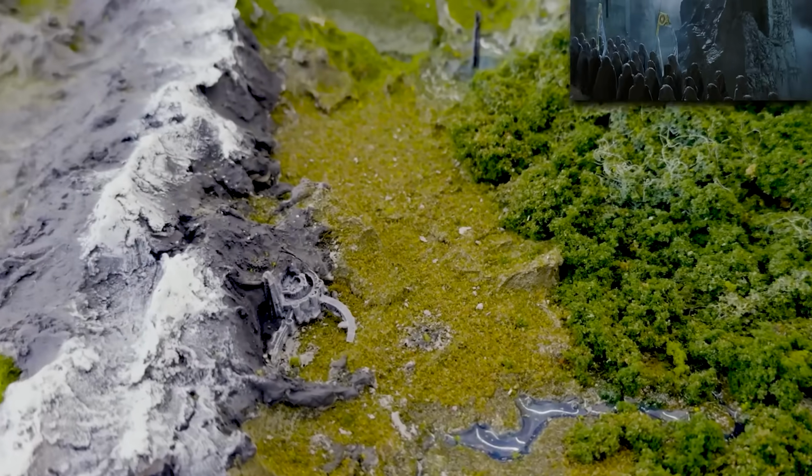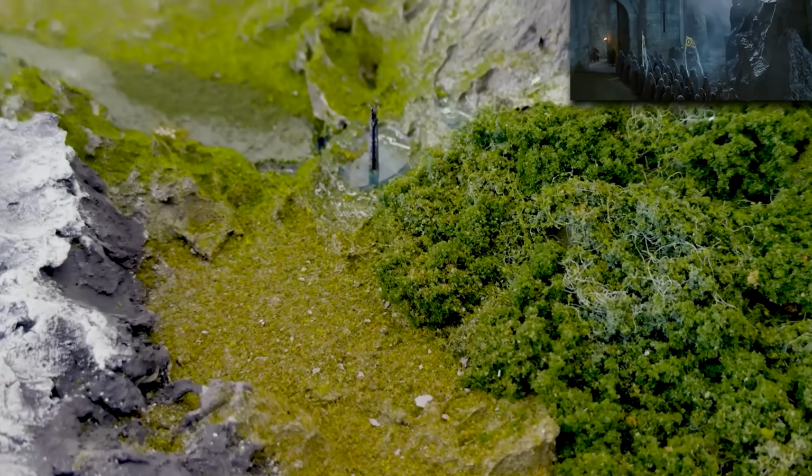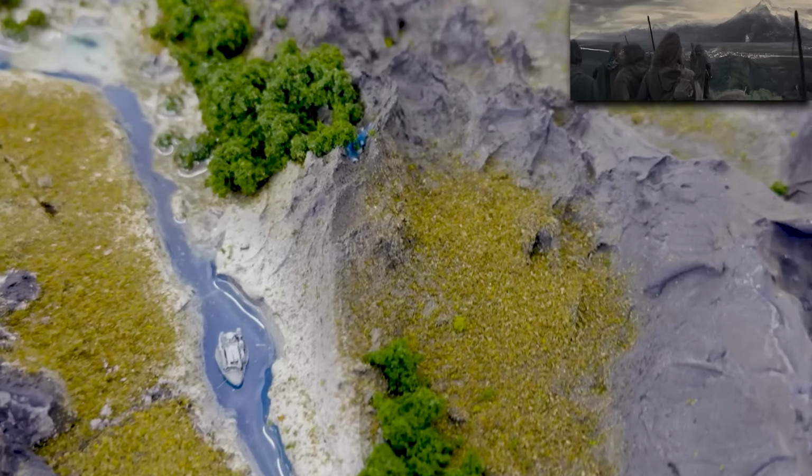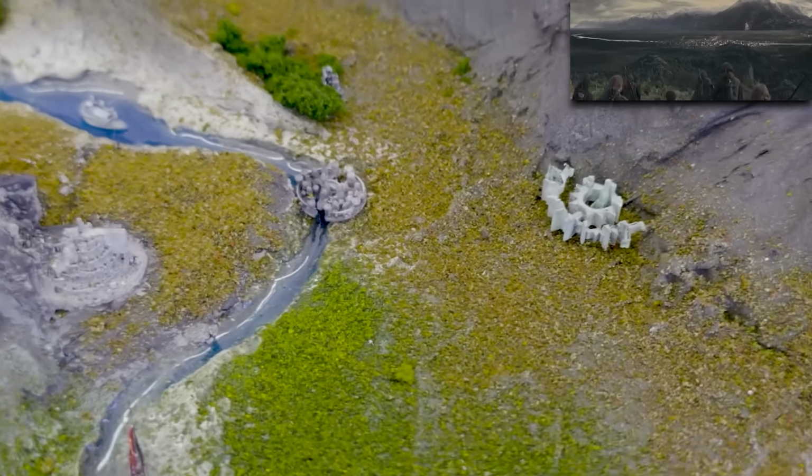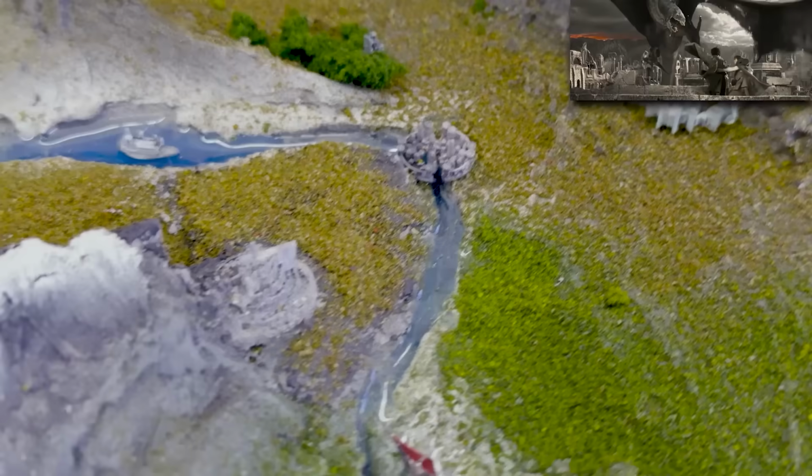Haldir's elves arrive before the battle begins from the north, and as all of that's happening, Faramir has moved Frodo and Sam out of Henneth Annûn and south to Osgiliath, where they're almost caught by Nazgûl, and this is where Sam gives his famous speech.